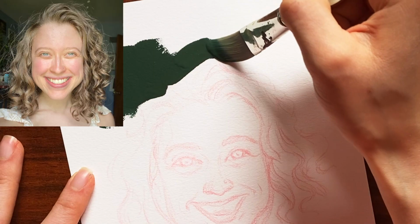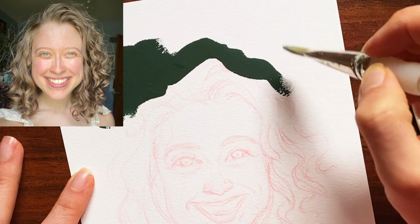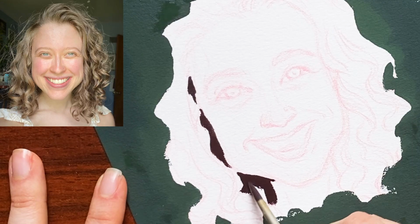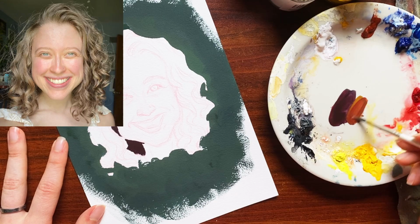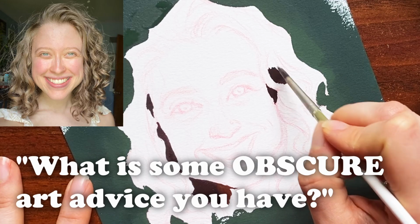Maybe someone doesn't really like the color choices you made, but that's the palette that resonates the most with you. You don't have to change it if those are the colors that you enjoy using. You can pick and choose what critiques you implement into your artwork. What is some obscure art advice you have?